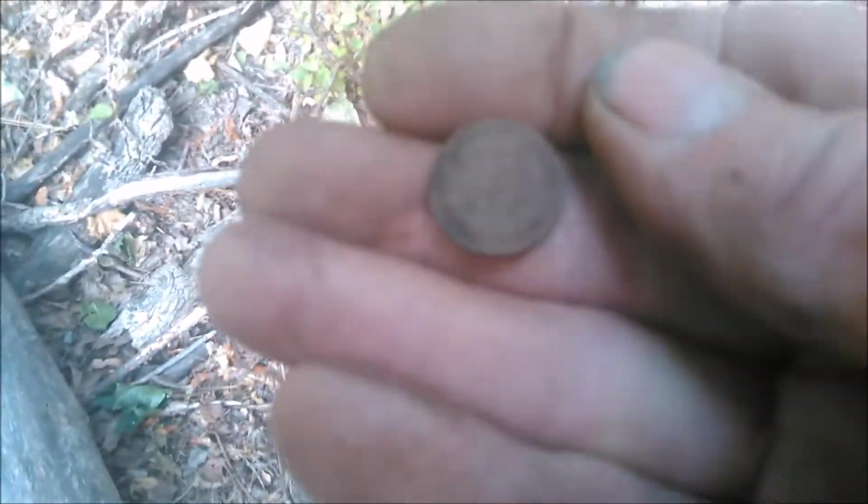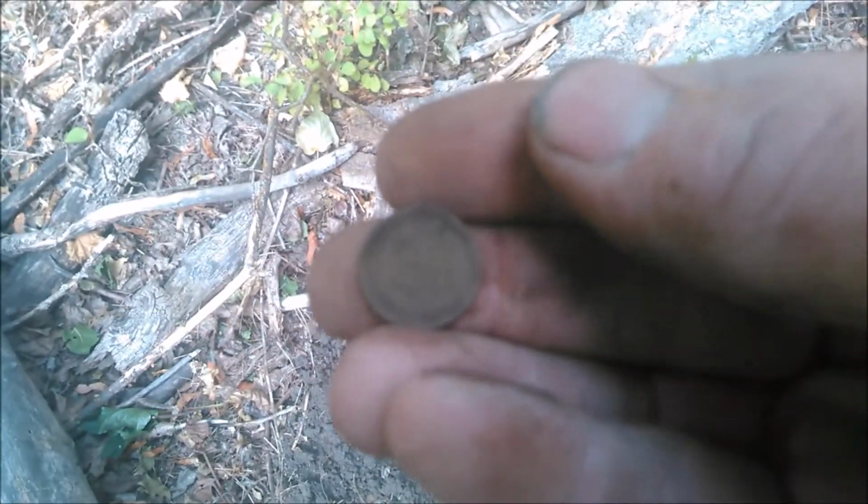Alright, I'm still in the woods swinging through this crazy rubbish, but I just plucked up a coin pretty far down there. It had to have been a full 8 inches. I just tossed it out right there. Whoop, there goes all my stuff. Oh my goodness. That's an Indian.